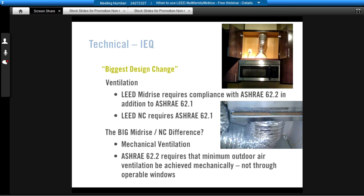Basically meeting ASHRAE 62.2 standards. That's all part of ASHRAE 62.2. In the multifamily Midrise program, you meet ASHRAE 62.2 for the in-unit residential spaces, and you have to meet ASHRAE 62.1 for the residential associated common or any retail or other types of spaces in the building. So that's sort of a design change that has to be planned for.